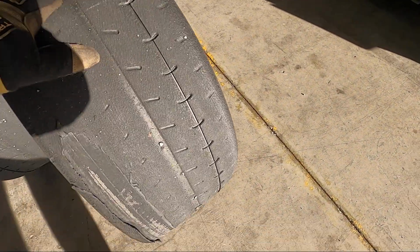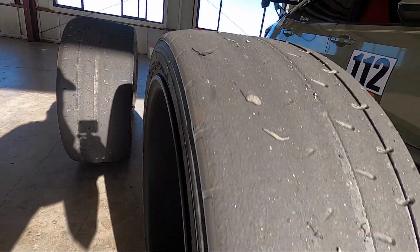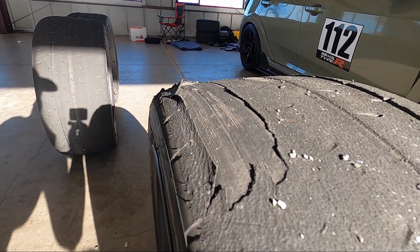Holy crap, I am so lucky I didn't go out for the last session, because I had no idea this is what was going on with my tires. Completely delaminated down to the cord. If I went out there for another session, these things would have exploded on me. And this is not the racetrack you want exploding tires on. Oh my God.